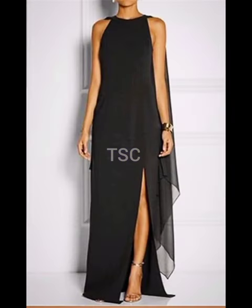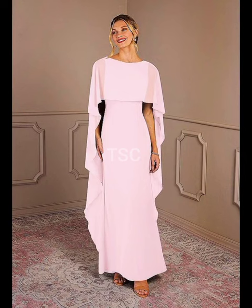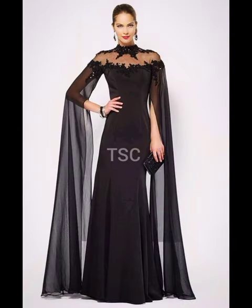Plus latest mother of the groom dresses, groom's mother dress ideas for weddings. You'll find amazingly beautiful, gorgeous groom's mother dresses for engagement parties or events. You'll find mother of the groom dresses for weddings, and what to wear to a summer wedding as a mother of the groom. You will find outfits like that right here.